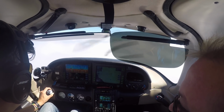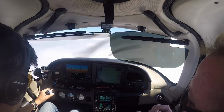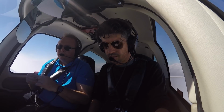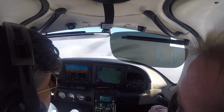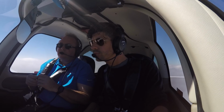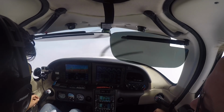Avalon approach, Kilo Juliet November, heading 275, maintaining 3,000 in cloud. Kilo Juliet November, Avalon approach, g'day. Continue the heading vectors for the ILS. And for information, there is VFR traffic. Helicopter Polyair 35 is currently operating in the Little River Aerodrome area, which is about 7 miles just to the west of the centreline, not above 500 feet AGL. Copy the traffic and continue the heading, Kilo Juliet November.